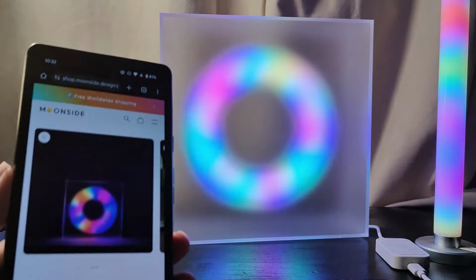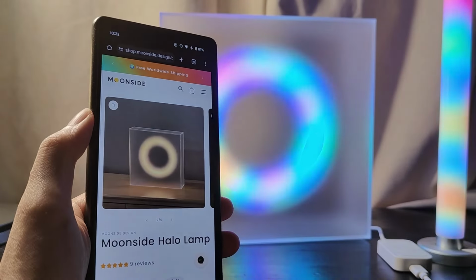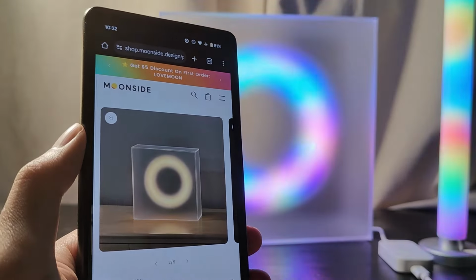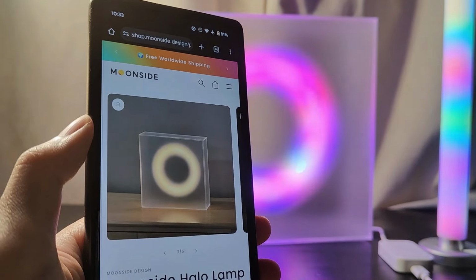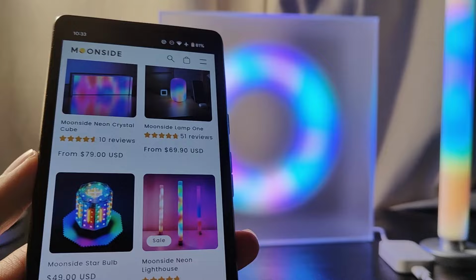Now, of course, it has plenty of other lighting effects that we'll see in a moment, including a more conventional white light. If you're using it as just a maybe traditional desk lamp, it'll look something like this. In fact, it kind of reminds me of a ring light or a selfie light suspended in an acrylic sculpture.